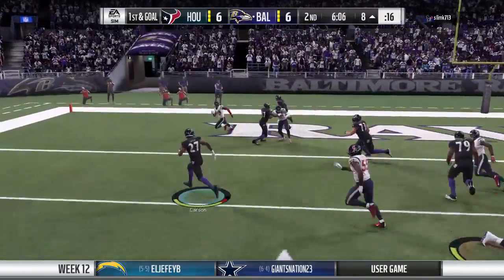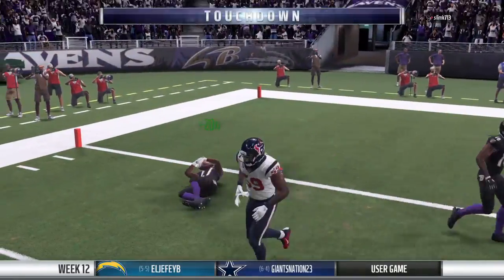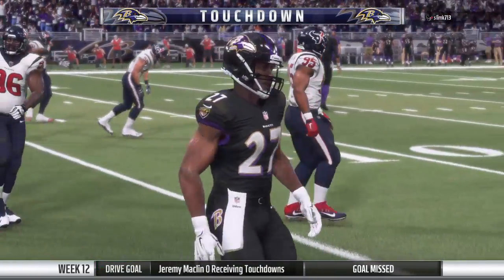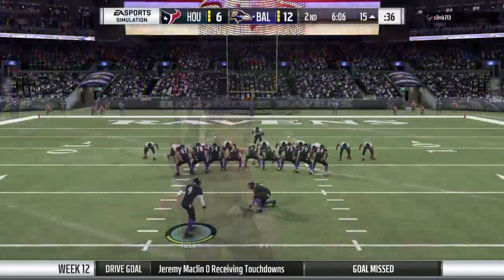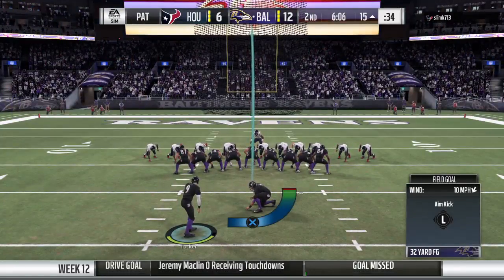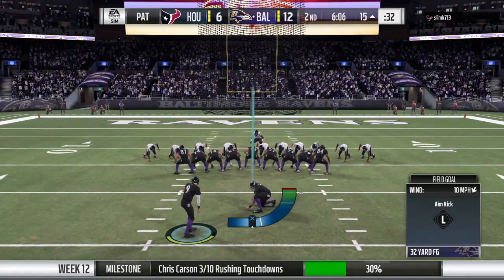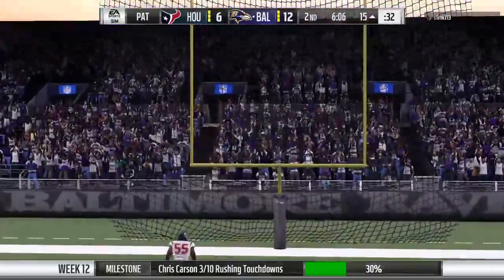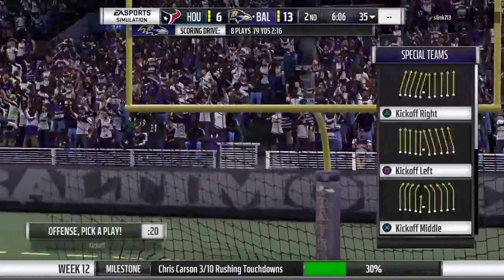They run it with Carson. And he'll take it into the end zone for a Ravens touchdown. A great effort there. His 3rd touchdown now on the year. And the Ravens are in for 6. And it's up and good to extend the lead to 13-6.